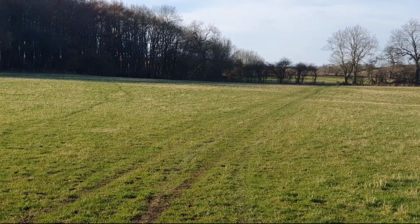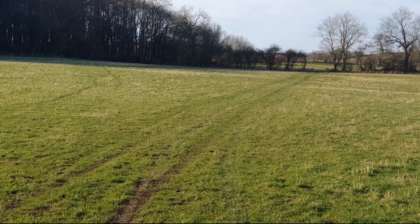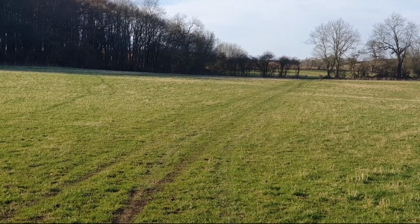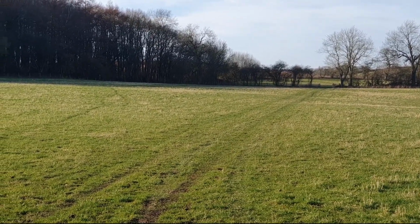So the centre of this field, just slightly left of the track, about halfway through it, is where the villa was meant to be. Now, as it says, there's meant to be remains. I cannot see any remains there. Can you?